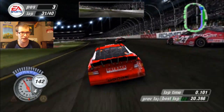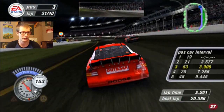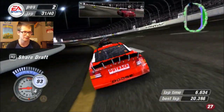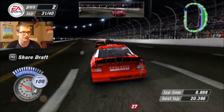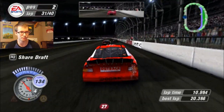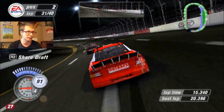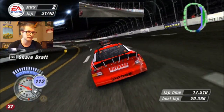I mean, Ricky Rudd just got by Chase Montgomery, and as did I. I'm trying to pass him. Oh, not yet, not really. I'm just trying to gain the time so I can be close enough to actually make the move. But he's blocking me, and my closing rate is not that good. Okay, we both kind of overdrove turn 3.